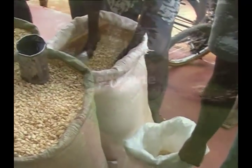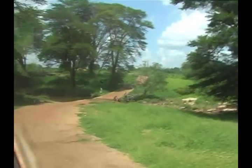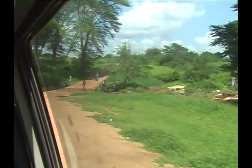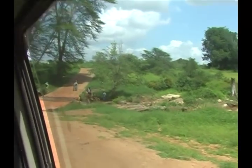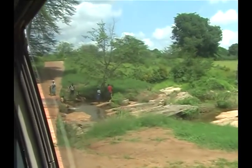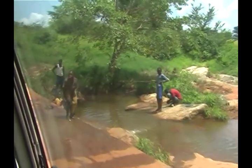If you can keep driving, it's okay. Do people swim here? Yeah, they do. And they're fishing. Yeah, that's right. Schoolboys on holiday fishing. Do they catch fish here?